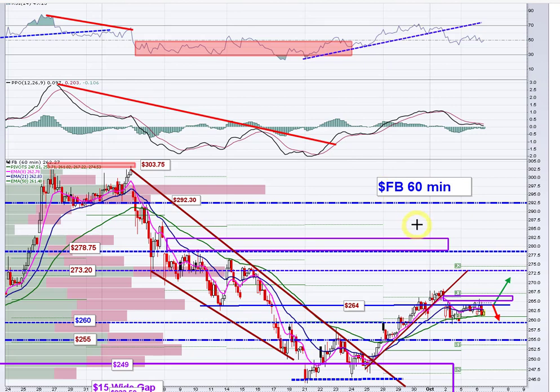Big cap tech has been weak today. I guess antitrust noises are coming out of DC. Facebook got rejected from this 274 level, 264, which was a key level back here. It dropped below, came back up to test, and has since been rejected.